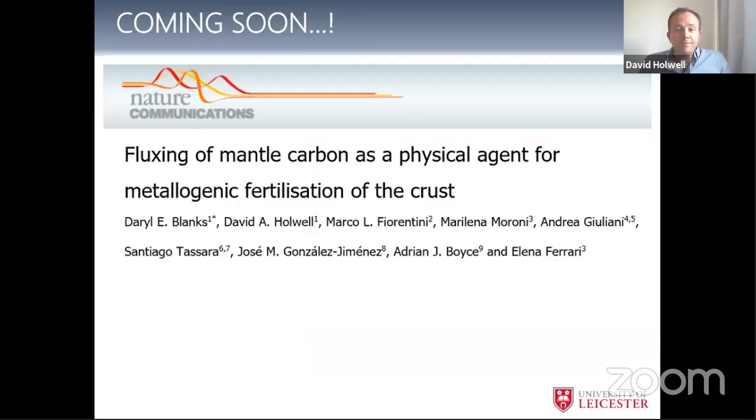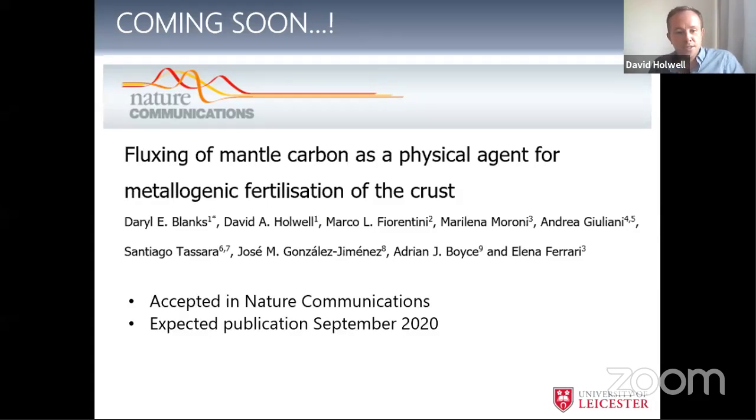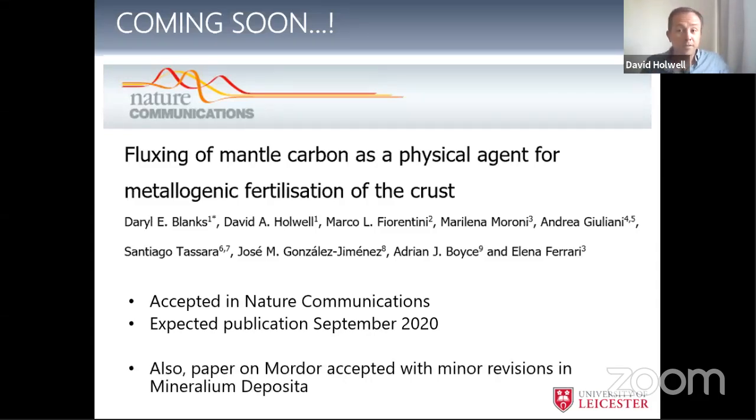So this talk has been well-timed, more by luck than design, but this paper, the second part of that talk on the CO2 fluxing, has just been accepted last week in Nature Communications, so that should be out in a couple of weeks' time in September, so you can keep a lookout for that. That will be open access again. And also, if you're interested in Mordor, we've got a paper in MinDep, which has just been accepted with some minor revisions. So there'll be another Mordor paper coming out as well, if you're interested in that.